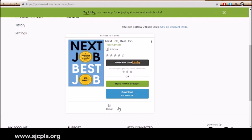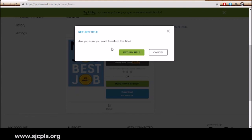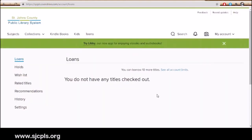So if I'm done with a book and I want to be able to have more things on my bookshelf, or maybe you just know that other people are waiting for this book, you can return it now. You just click on return right here, and it asks you, are you sure you want to return it? And you can just say yes, and it is removed from your bookshelf. So that can be helpful.